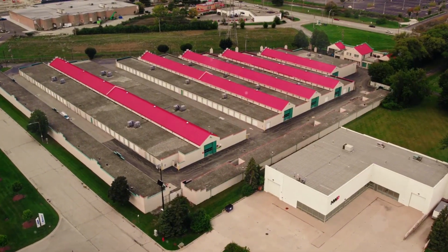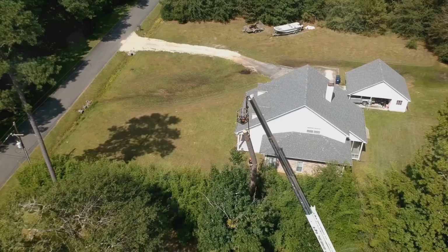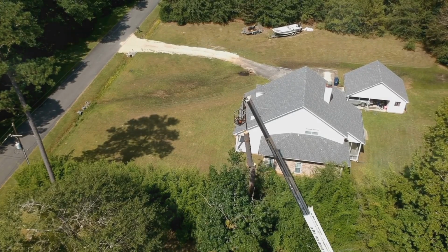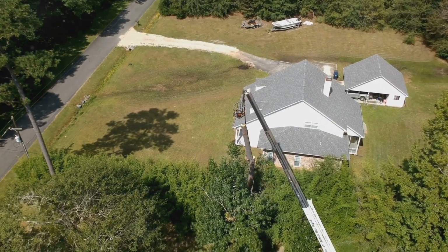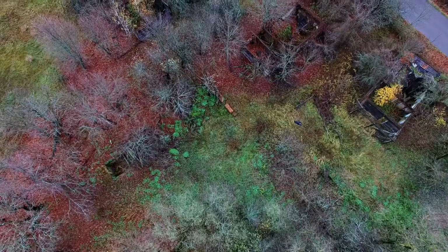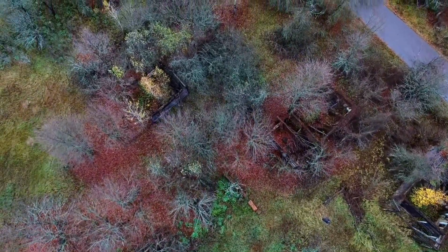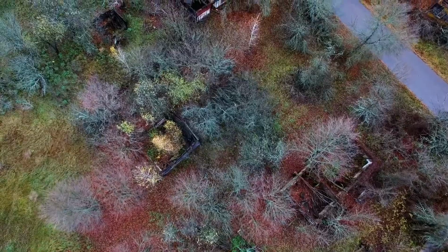So if you're ready to make your listing stand out and sell quicker, consider adding aerial drone photography to your marketing toolkit. It's a game changer. Ready to take your listings to new heights? Reach out today and let's get those stunning drone shots that will skyrocket your sales.